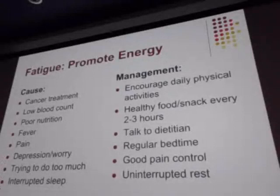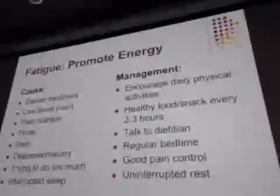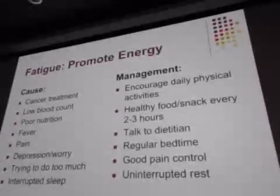Because do we let them sleep very long usually? No, we're in and out, in and out. So really try to cluster your cares with these guys too and stay out when you can so that they can rest. So your management: encourage daily physical activities, even if it's just getting up and walking to the bathroom, as opposed to putting them on a bedpan, right? Because they're just like, I just want to use the bedpan. Come and walk with me just to the bathroom. And it keeps them just a little stronger.